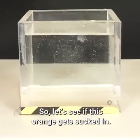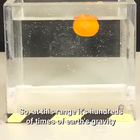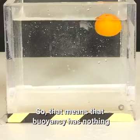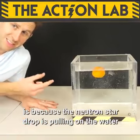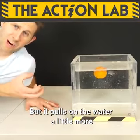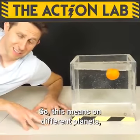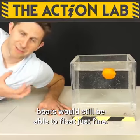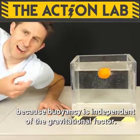So let's see if this orange gets sucked in. Huh. It just floats. So at this range, it's hundreds of times Earth's gravity, but it's floating on top here. So that means that buoyancy has nothing to do with the strength of gravity. And the reason it works like this is because the neutron star drop is pulling on the water just as much as it's pulling on the orange. But it pulls on the water a little more because the water's a little more dense. So the orange still floats on top of the water. So this means on different planets, whether it had stronger or weaker gravity than Earth, both would still be able to float just fine. They'd have the same buoyancy as on Earth, because buoyancy is independent of the gravitational factor.